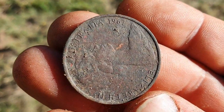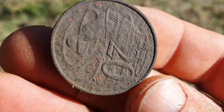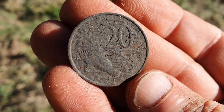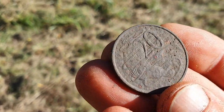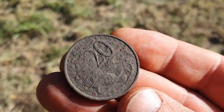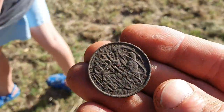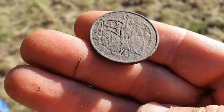They come out in 1966. This is the second year after production. See that? Ooh. Do you know what that is? 20 cents. Wait, do you know what animal that is? Is it a cat? No, it's a platypus. Yeah, look. Can you see that? That's a platypus swimming. There you go. 1967, 20-cent platypus coin, Queen Elizabeth II.